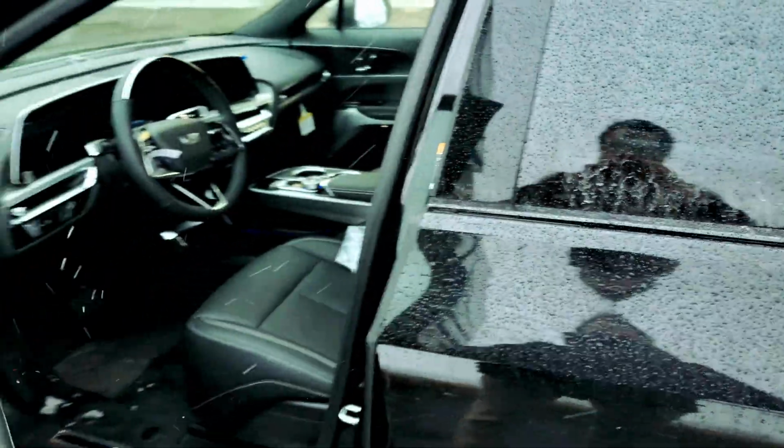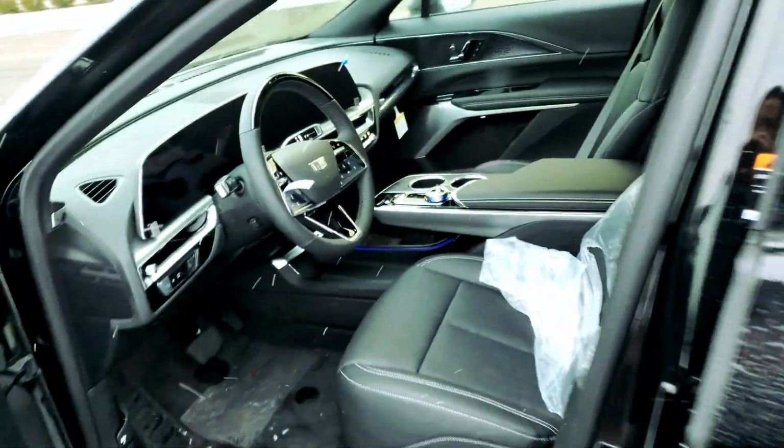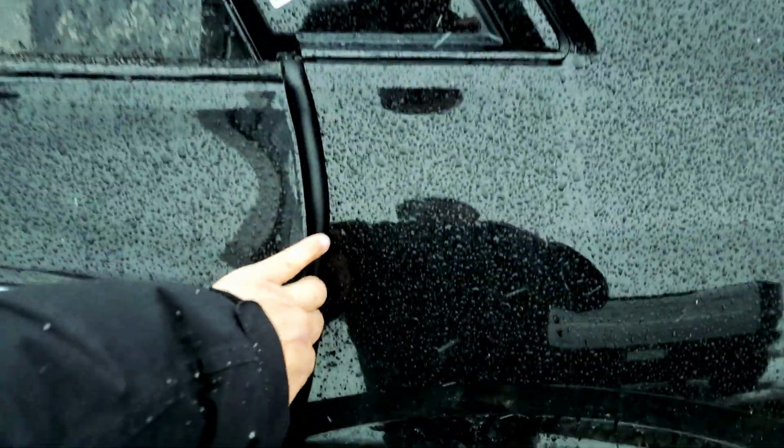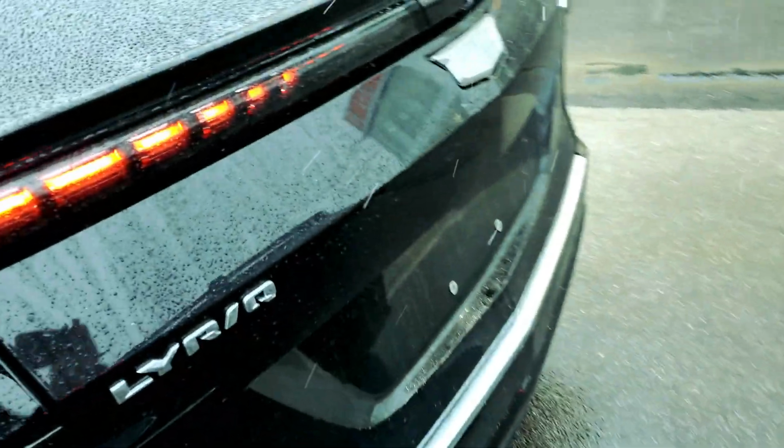You can see that you push the handle in and tug on the little black piece in order to get into the car. Same thing for the back as well, with the exception that you tug on the side. There's a little kickstand so you can't pinch your fingers in the door there. Like I said, very intuitive.